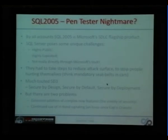The first being they added a whole lot of new features, a whole lot of new functionality. And of course, as we all know, with functionality comes complexity, and complexity is the enemy of security. So some of this new functionality looks to be really, really interesting.